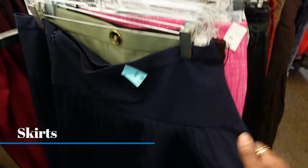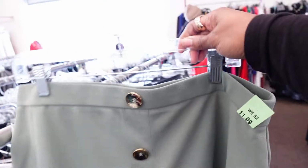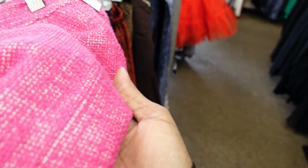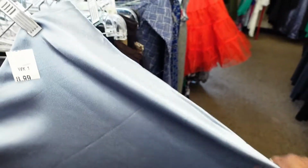Okay, over here by the skirts now. Like this pleated one. It has really small pleats. That's nice. Ooh, Tommy Hilfiger, and it's a size 14. Oh yeah, this is nice. Extra large. I love the button detail. Cotton's going all the way down. Cute. This is a brown sort of knit. That's cute. Liz Claiborne. Come on, Liz. Oh, nice. This is really cute. I love that. Tweed. Yes. Man, look at this.